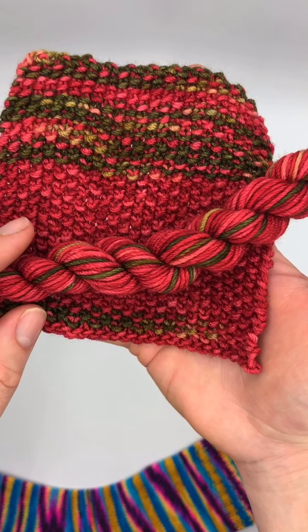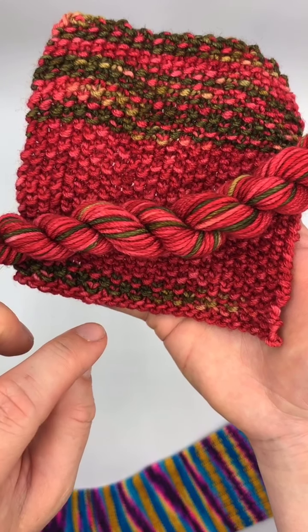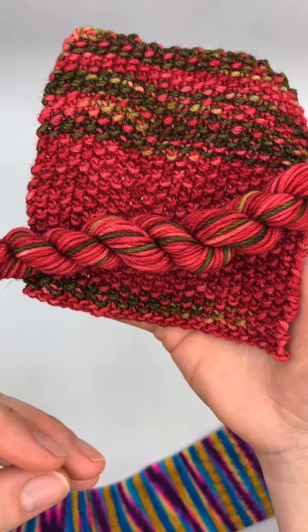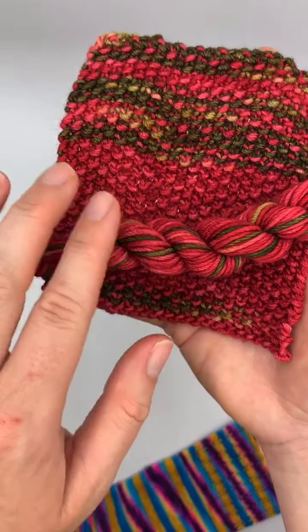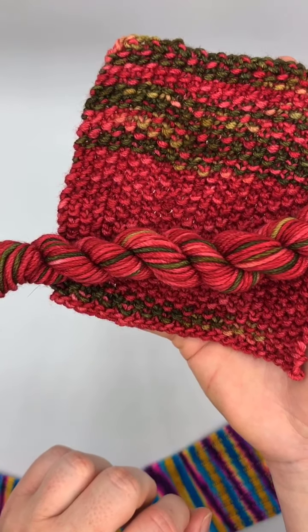So yeah, green and red. And if you notice, there's way more red than green. And there's a reason for that. I wanted it to be like a raspberry instead of like Christmas, right? And I didn't want it to self-stripe, so the green comes in completely random.